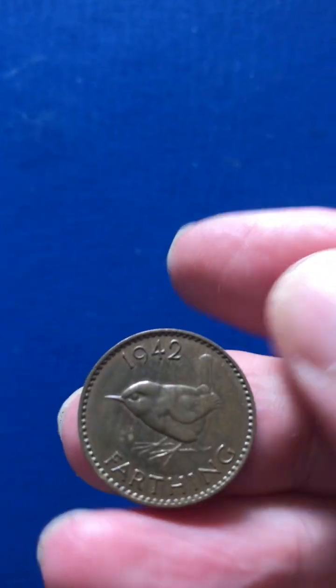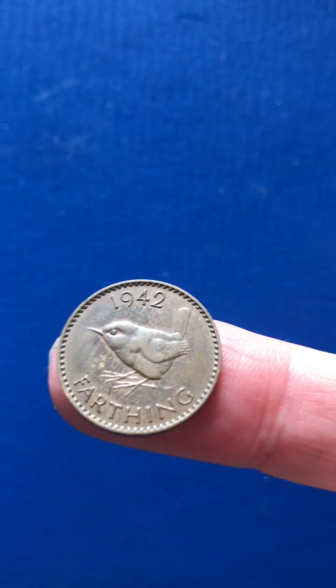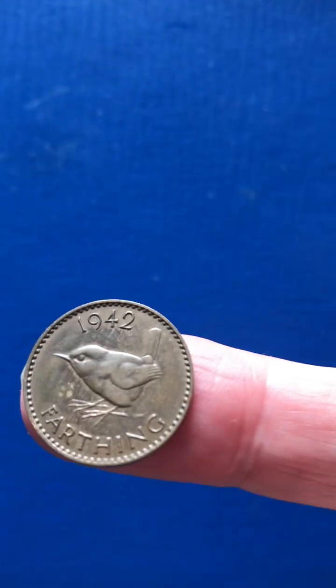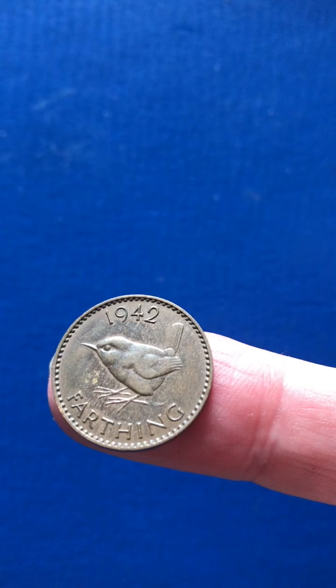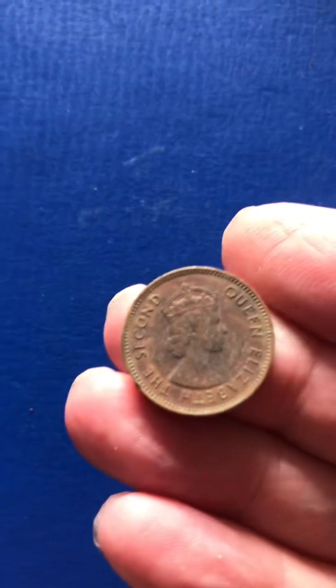Whoa, here we have a very small king coin. George the Sixth. What have we got here? It's a farthing. We saw one yesterday. This is 1942, so smack bang in the middle of the Second World War. There's a wren, the wren bird, so that's quite nice. I'll put that with the English coins. We'll have a separate one for them.